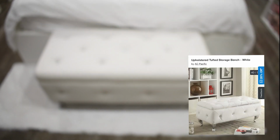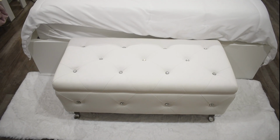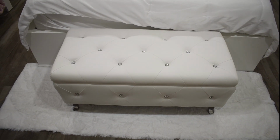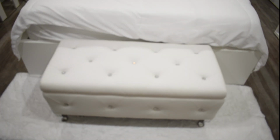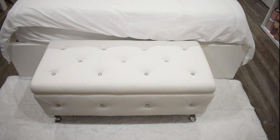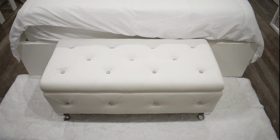So yeah, then I got this really nice storage bench. I'm really happy that it came in good condition, because a lot of the reviews were saying that it came ripped, it had marks on it, all kinds of horror stories. So I was really afraid to get this. And it was a heavy, heavy, heavy box. So to return it, if something was wrong, would it just, I don't know. That's a lot of work. So I'm happy it came in good condition, and I was one of the lucky customers to get a good bench.